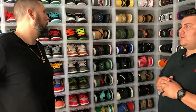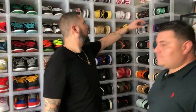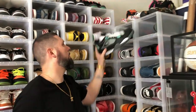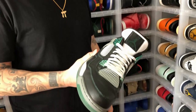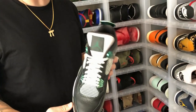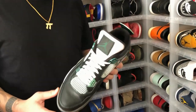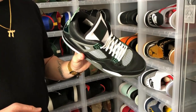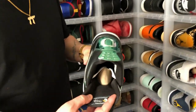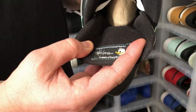We have these, the Oregon Duck 4s. I've actually owned these 3 different times. This one I'm gonna keep. But you know, like when you check the interview out, when you got to make a bill, you sell a shoe. These were given to the Oregon football team, personalized from Tinker Hatfield.